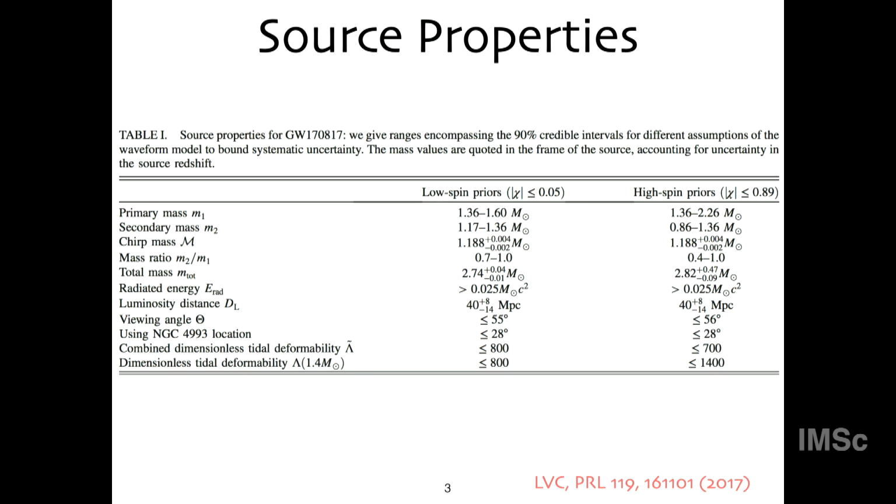So statistically, quite a significant event. Again, most of the audience might know the properties, but I'll walk us through some aspects which may be useful in discussing what I want to present here. One of the things I want to highlight is the chirp mass. It is a special combination of the component masses, and this is the best measured parameter for any gravitational wave event, not just this event. You can see this from the error bars, which are very small.